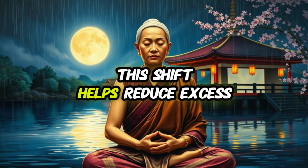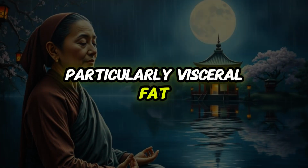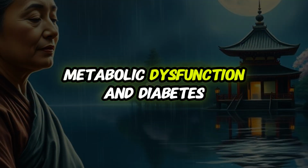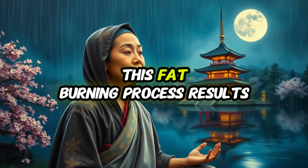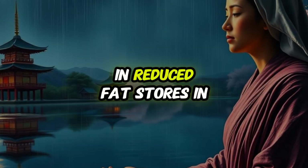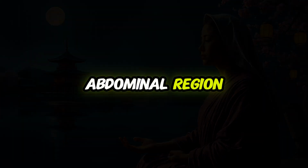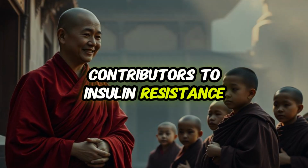This shift helps reduce excess body fat, particularly visceral fat, which is closely linked to insulin resistance, metabolic dysfunction, and diabetes. Over time, this fat-burning process results in reduced fat stores in key areas such as the liver and abdominal region, both of which are major contributors to insulin resistance.